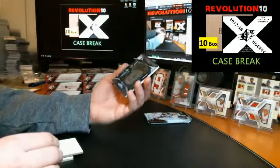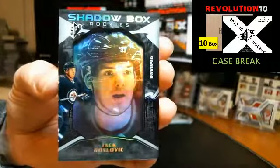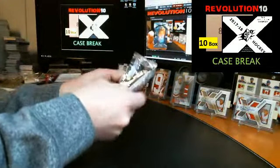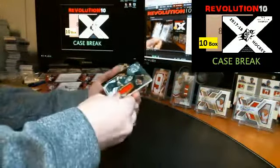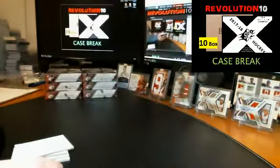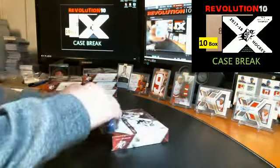And we've got a shadow box rookie, numbered to 298 for the Jets, Jack Roslovich. 167 of 298. Jersey card going to the Wild, Devan Dubnyk. All right, box five.